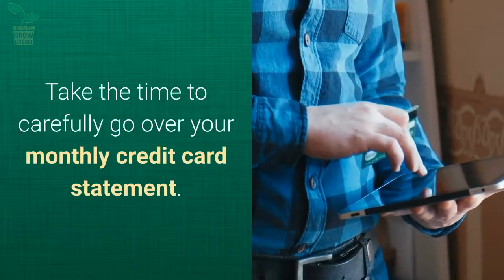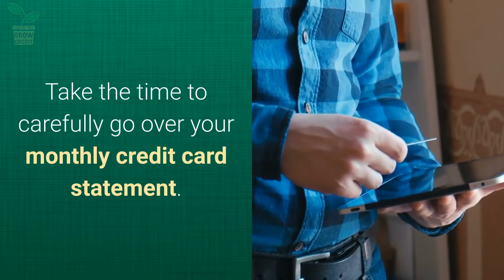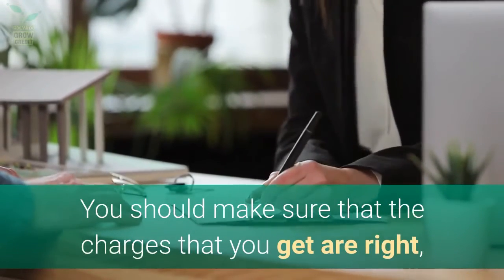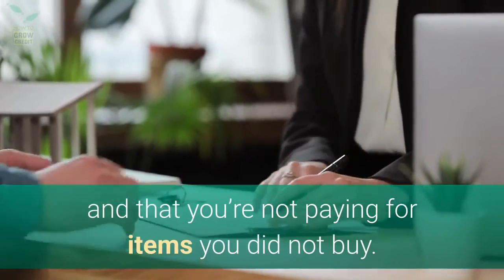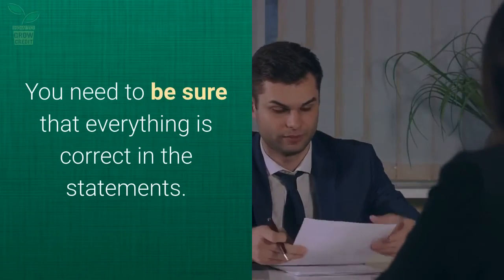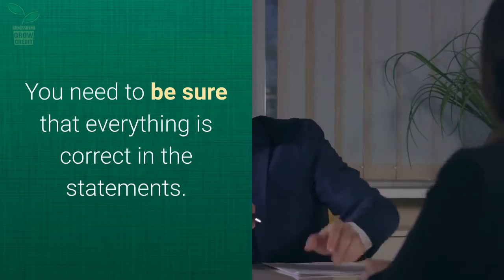Take the time to carefully go over your monthly credit card statement. You should make sure that the charges that you get are right, and that you're not paying for items you did not buy. You need to be sure that everything is correct in the statements.